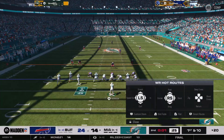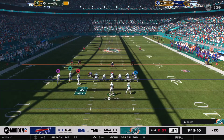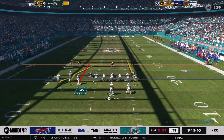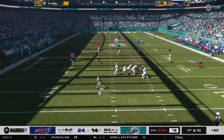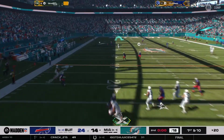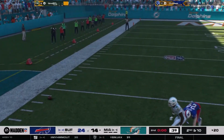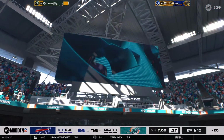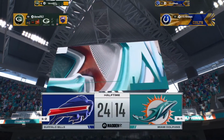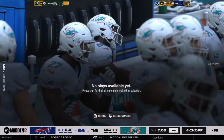Tua, the final shot before half. And going deep for Hill. It's incomplete. Took a shot, couldn't connect. First half in the books. You're watching the NFL on EA Sports.